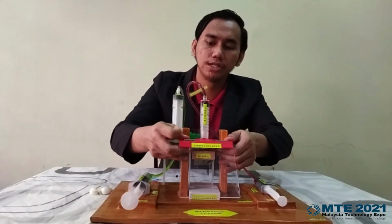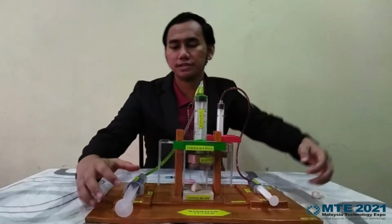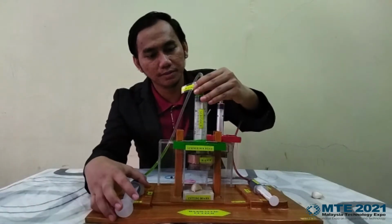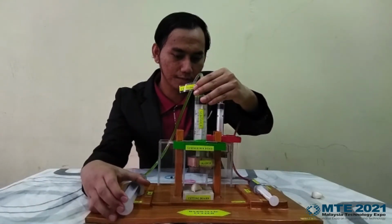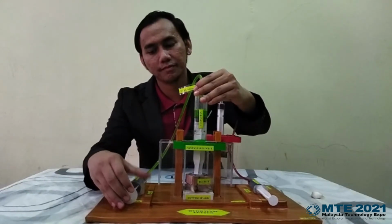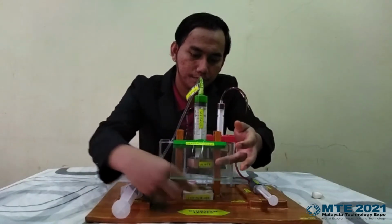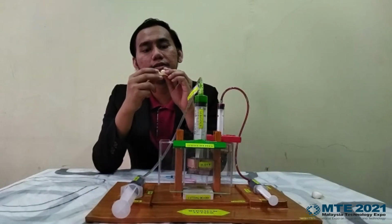Then we will change to the 60 ml syringe. For the 60 ml syringe, we will use the 6 mm tube as with the 20 ml, and we see the result. You can see the garlic is cut perfectly.